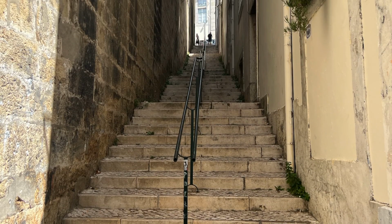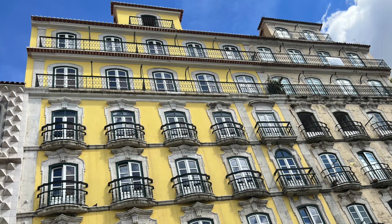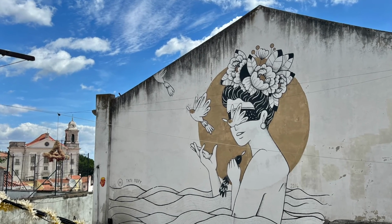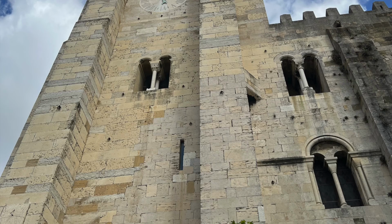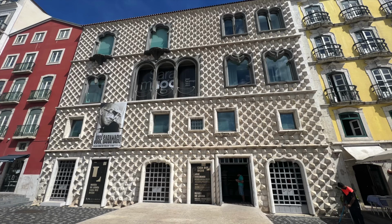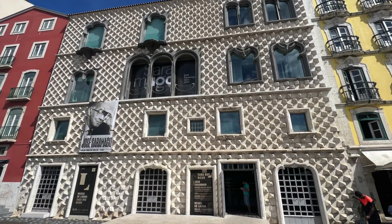Alfama is the place to be. You know, you take a walking tour to this beautiful old town and you hop on the tram, number 28 if you want to know. It's the most popular tram because it follows a very scenic route through many of Lisbon's historic districts, and it provides a great tour of the city.